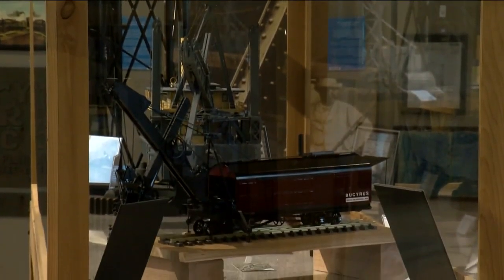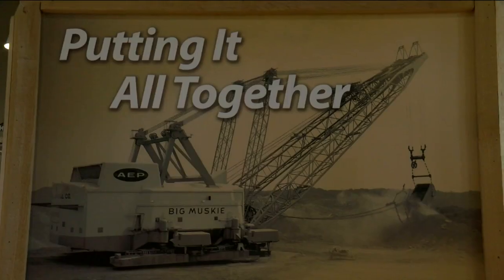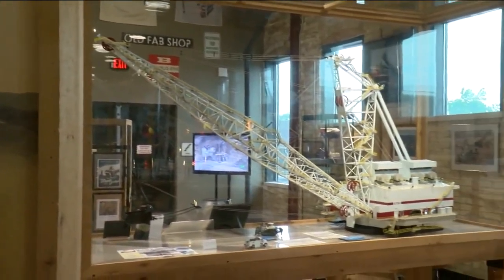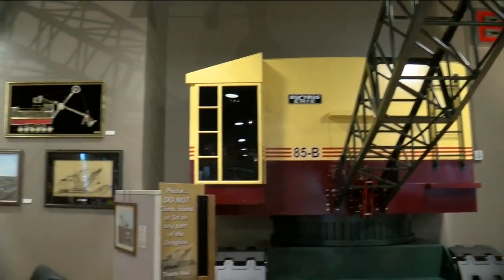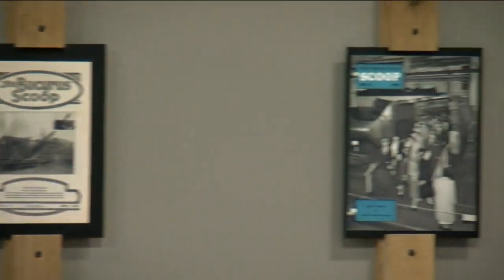And this Bucyrus collection is a throwback to a different time when manufacturing jobs were plentiful in this country and the plant operated 3 shifts around the clock. We felt it was very important to keep that history in town after Bucyrus was purchased. But even today, Bucyrus remains an important part of the lifeline of South Milwaukee. Some of our docents are 4th generation employees, so it does have a big connection to the area.